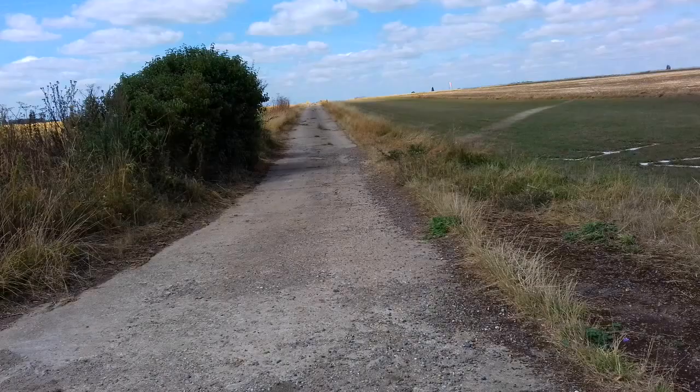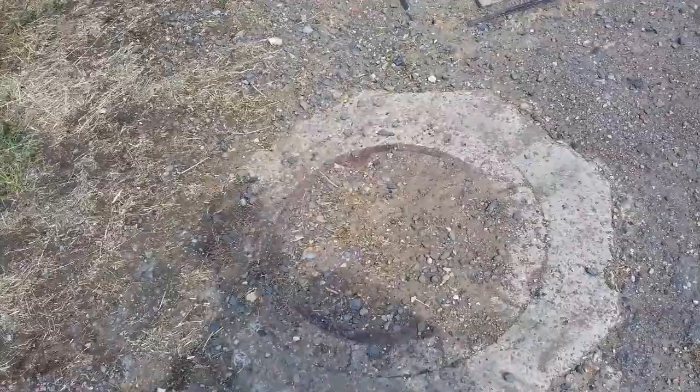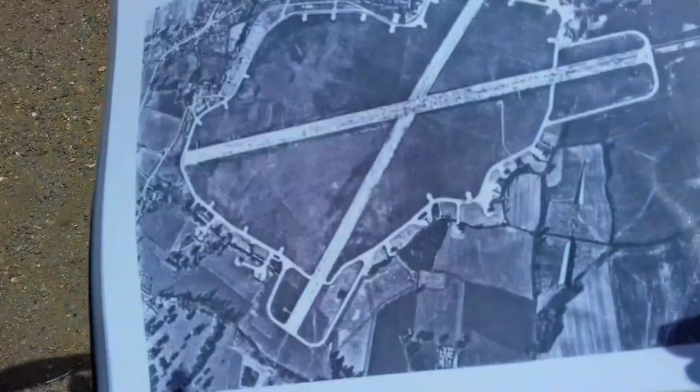This, we believe, is one of the original runways that crisscrossed the airfield, and possibly this here might have been a position for the runway lights. So let's have a little look at Jamie's World War II aerial photograph. So we are about there, roughly.